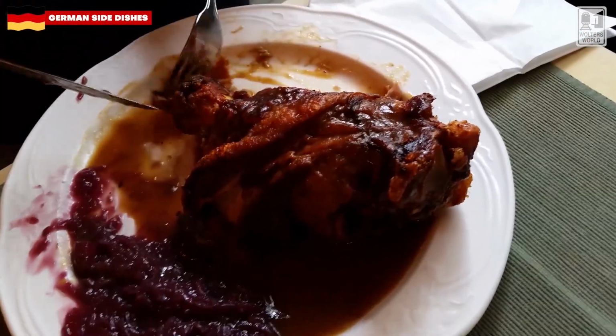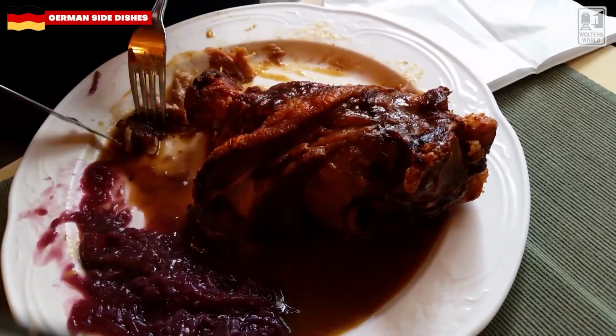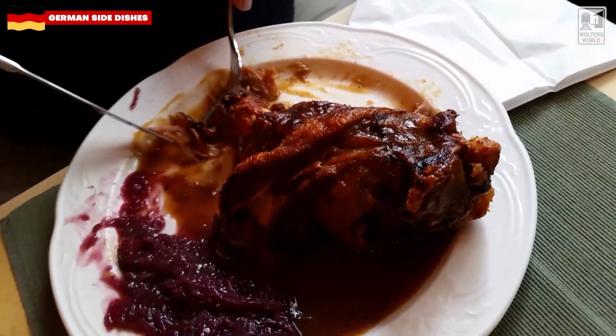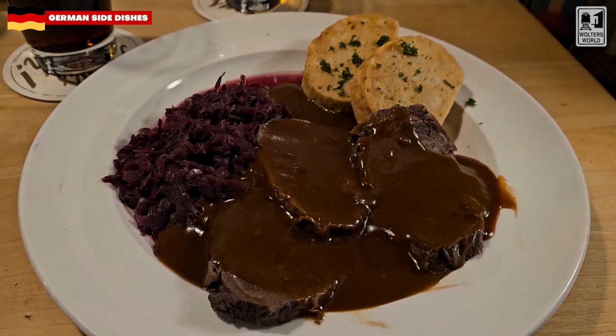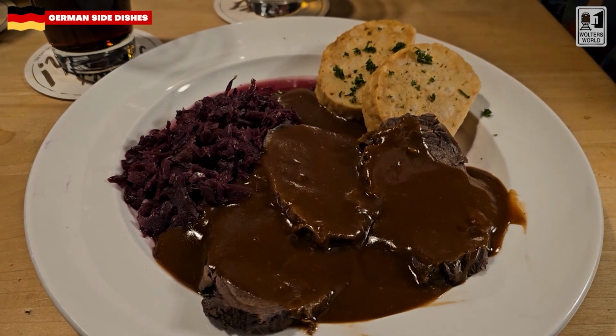And what's nice is a lot of times they'll make the blue cabbage actually sweet, where they put apples with it. Oh my God, it's so good. If you have it with duck some places, oh, it's so good. Or the blue cabbage with some Klöße or Knödel, which are dumplings. Oh, you can't go wrong with that.